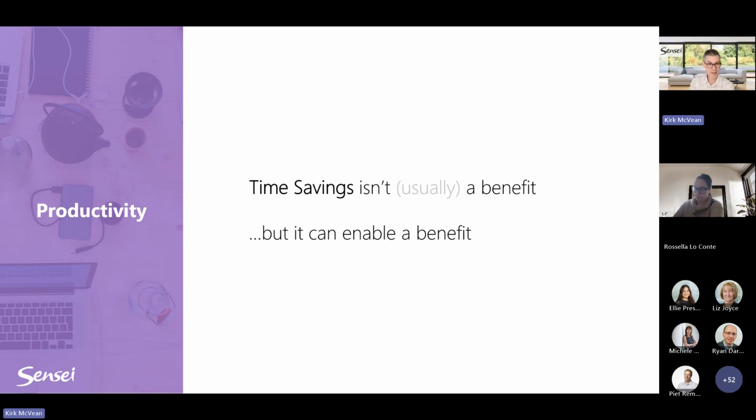But 1,000 hours, what are you going to do? Are you going to make somebody redundant? Hopefully not. But then you have a cost savings. So that's the benefit, not the productivity. Maybe you can give people a long lunch break, which is great. It retains employees. Employees are happy. Perfect. Your benefit is around employee retention and reducing the cost of hiring people.